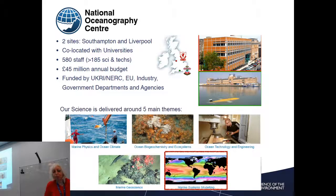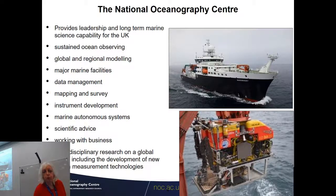And then we have 5 main core activity areas. I'll just mention marine physics and ocean climate and marine systems modelling, which is my group, or the group I'm part of, based across both sites, whereas the other 3 groups are centred in Southampton, but obviously we can tell you bits about both things.